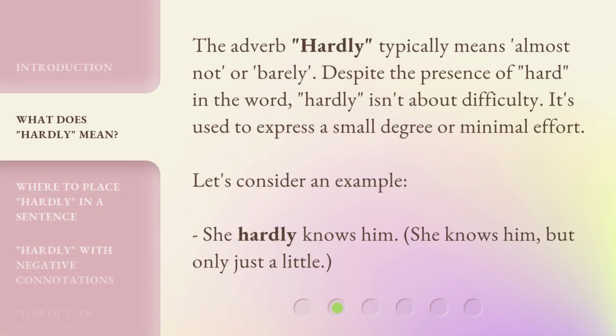The adverb hardly typically means almost not, or barely. Despite the presence of hard in the word, hardly isn't about difficulty. It's used to express a small degree or minimal effort. Let's consider an example. She hardly knows him. She knows him, but only just a little.